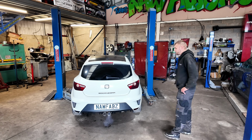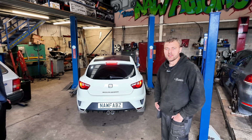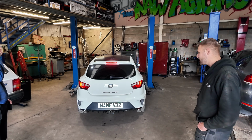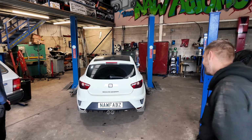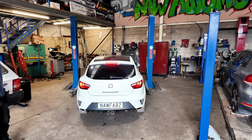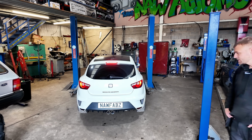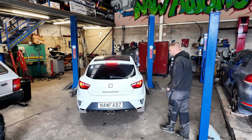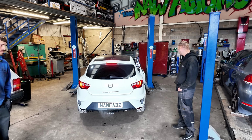Let's roll it back a little bit. Not loud at all, that. There we are, all warmed up. Let's get a couple of revs, see what it sounds like. Go on then. Actually sounds alright. Flame shooting then. Actually sounds alright. Go on, get another few. Fair play, actually sounds alright. I thought it was going to sound worse than that.